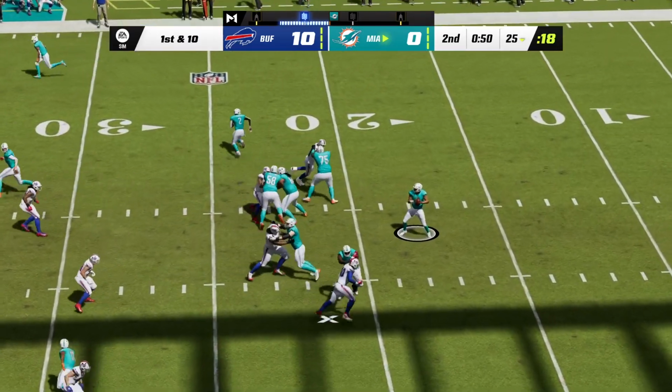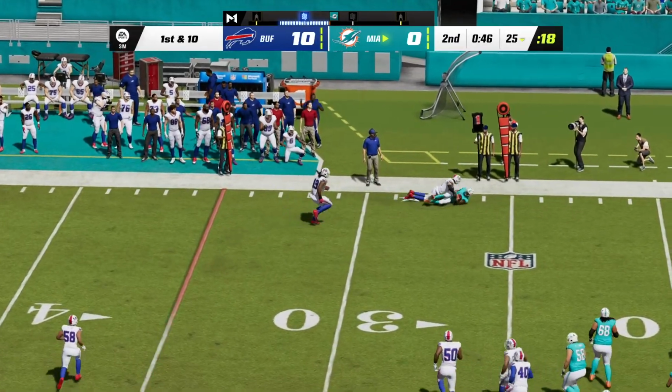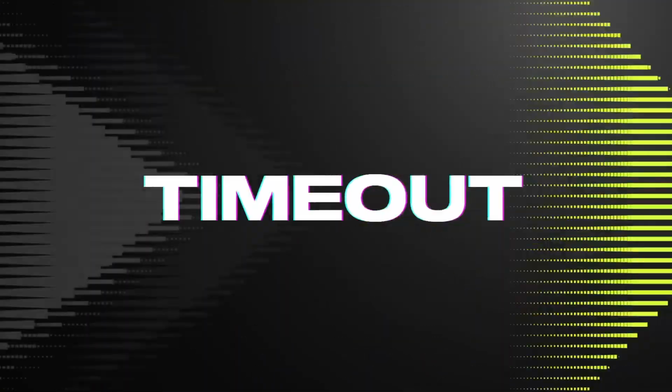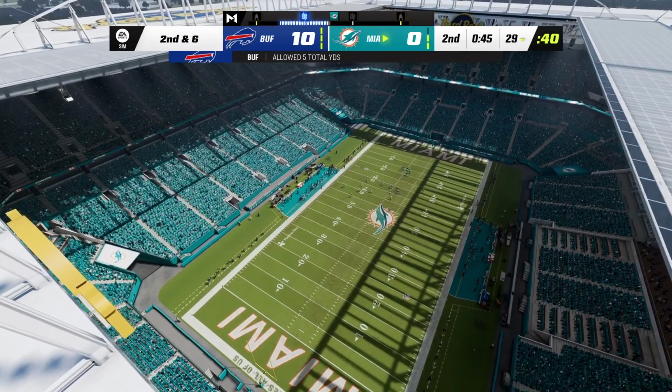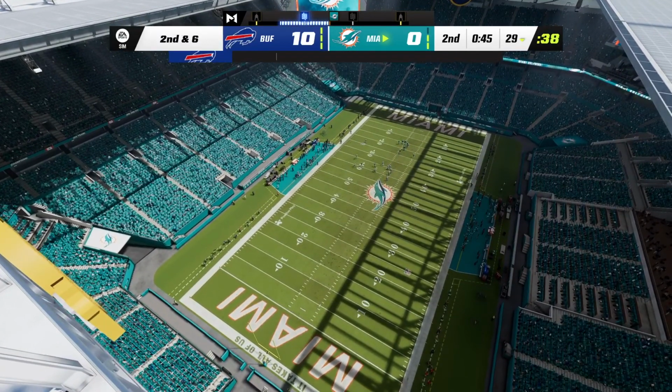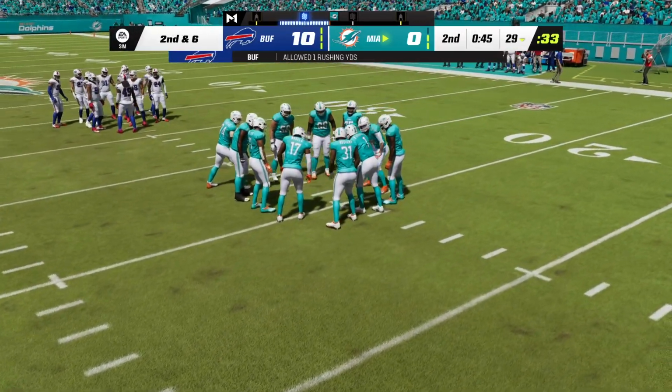So I'm looking forward to watching them mount this drive and see if they can get some points out of it. Here's Tagovailoa on first and 10. That's going to be complete on the sideline, but that throw left him no room to run, and the good footwork nearly all for naught. Now the Dolphins going to burn the first of their timeouts as the clock will stop with 45 seconds to go in the first half.